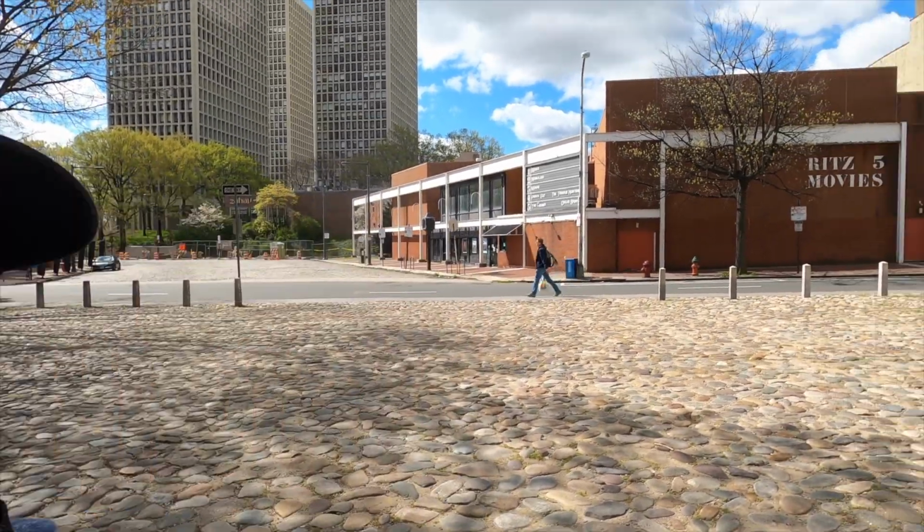Good morning, day 3 in Philadelphia, and I'm going to be taking it easy today. I've already hit all the hot spots, Independence Hall, the Liberty Bell, so I'm just going to walk around, check out some historic houses, some older buildings, and plus today's Saturday, so trying to avoid the crowds.